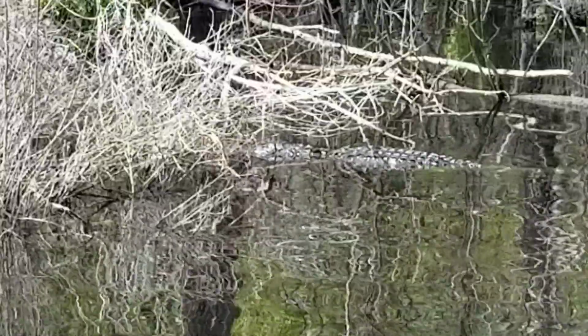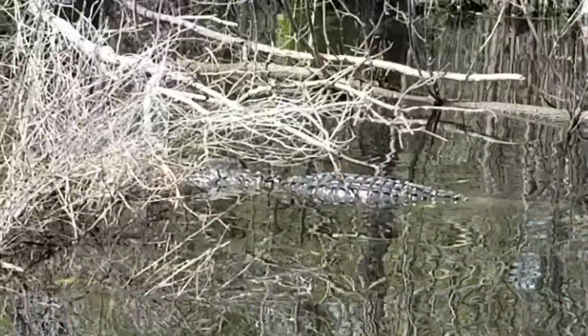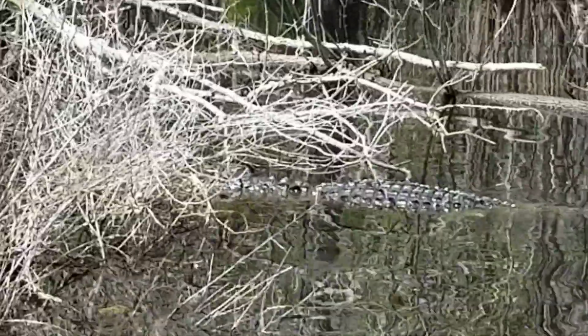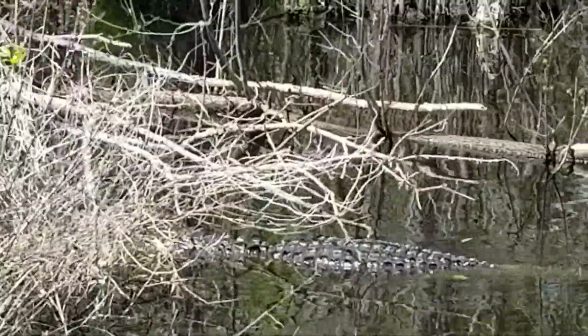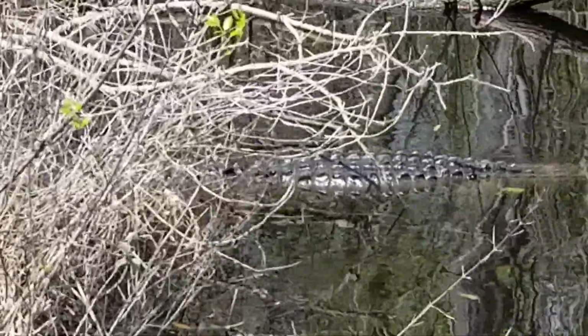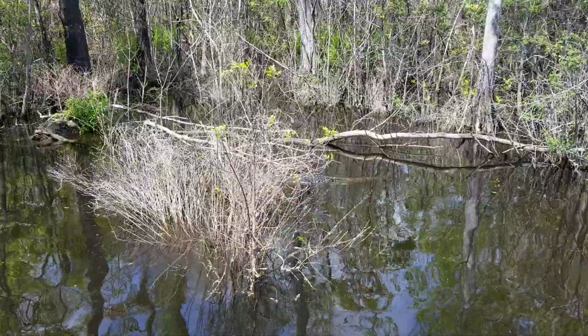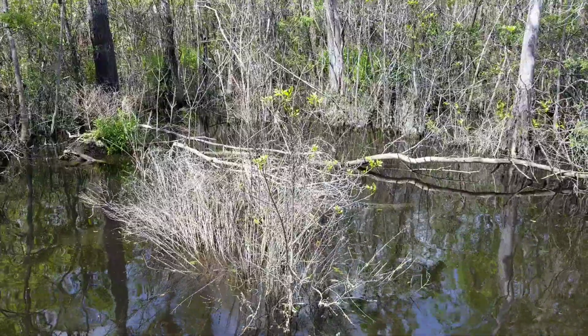Can you take a picture? Yeah, that's a good size alligator now. No, that's not the same one. When their metabolism kicks up, we can't do this. It's a good time to go.